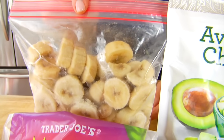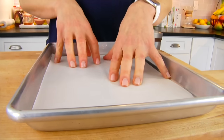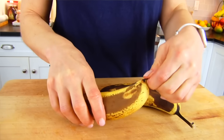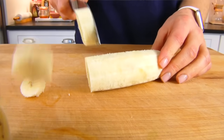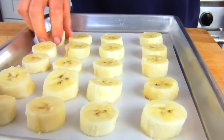And I have my own little system for freezing bananas. So here's what I like to do. I keep a small rimmed baking sheet lined with parchment paper in the freezer right on the middle shelf. So this tray just lives here. Then whenever I have bananas browning on my counter, which is rather often because we go through a lot of frozen bananas, I will slice them into coins, lay them out on the baking tray, and then stick this in the freezer so that the bananas freeze all the way through.